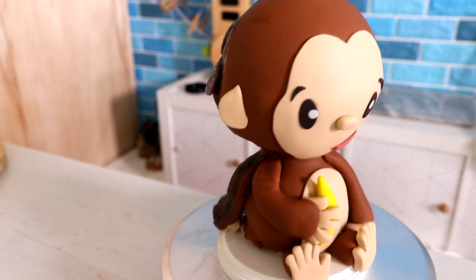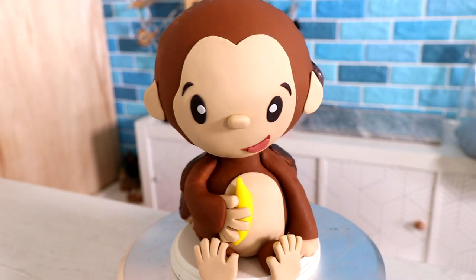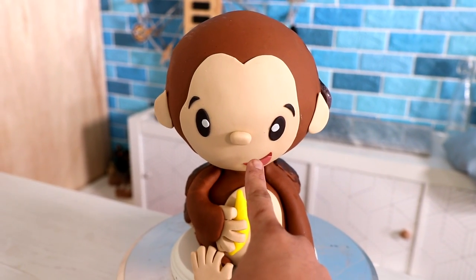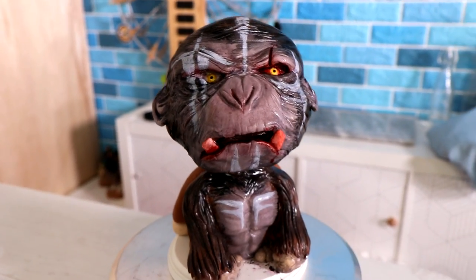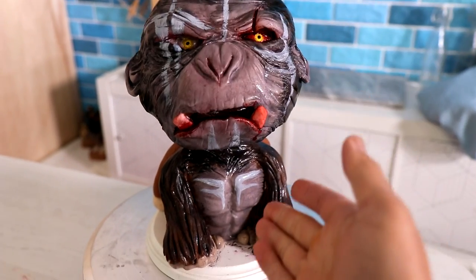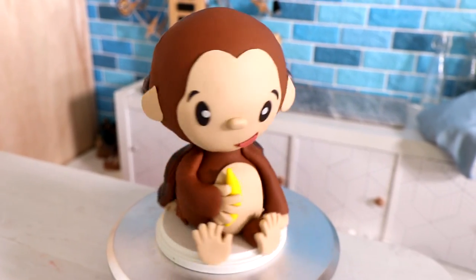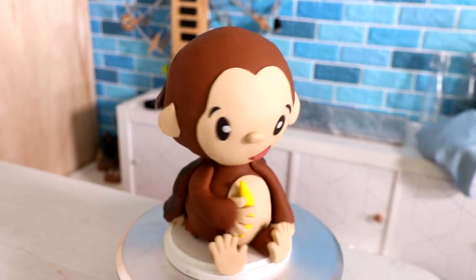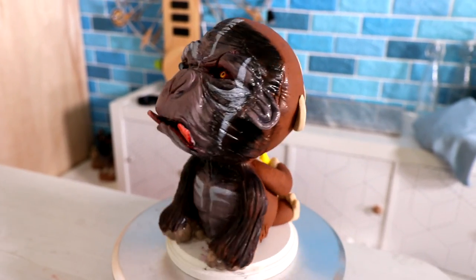I do love this cake. I love the little feetsy hands and the banana that Curious George is holding. But I mean, this just looks like everybody's nightmare, doesn't it? And I love the war paint that I added. Making cute and scary cakes is my favorite thing to do. It is the best to see two ideas being represented on one cake.